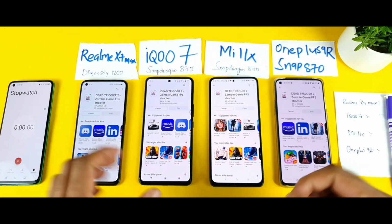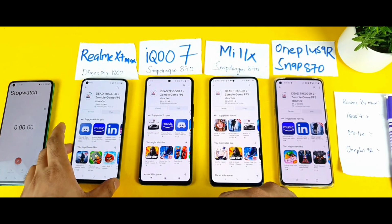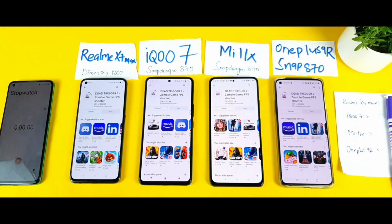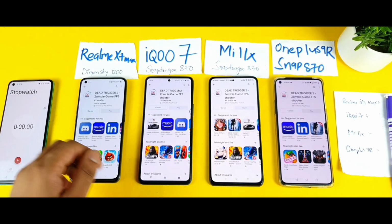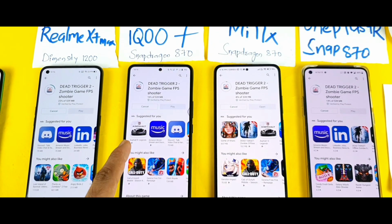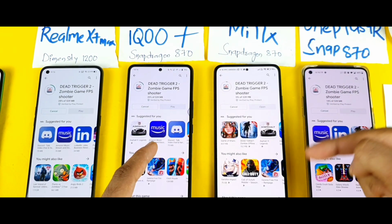So let's see, friends, which phone. Right now at this point I can see definitely the Realme X7 Max is slightly the winner. I think 19%, you can see clearly, friends, 19% on the Realme X7 Max. And the next position, I think, goes to the iQOO device at 16 and 17%. But the OnePlus Nord is also getting close.